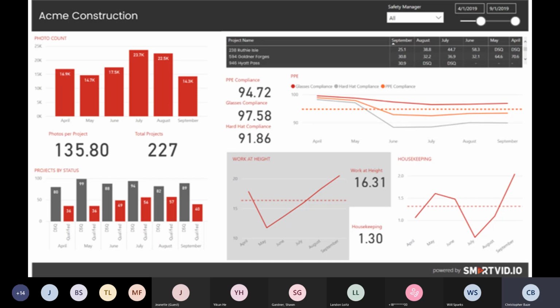So it's finding these trends, it's evaluating how it's changing over time. And again, the idea is to correct things before they become an incident. So if you're starting to demonstrate a little bit of poor housekeeping, let's catch it early and fix the trend, rather than someone tripping, or something bad happening from that bad housekeeping down the road.